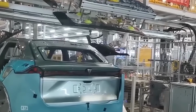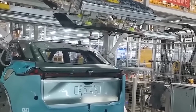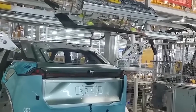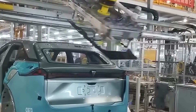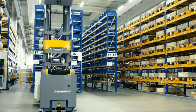For instance, in the trim assembly zone, cobots might assist a technician by precisely positioning heavy dashboard modules while the human secures them in place with fasteners. This reduces operator fatigue and improves assembly consistency, particularly for ergonomically challenging tasks that are difficult to automate entirely.